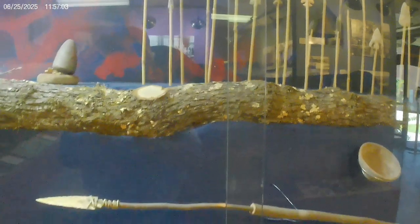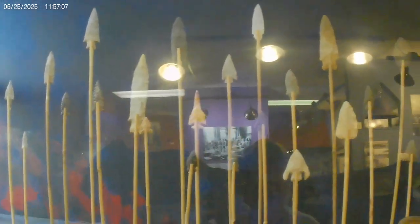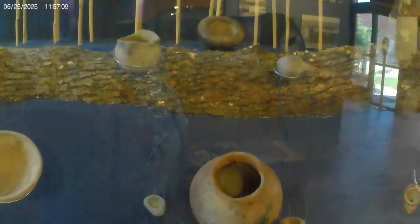And I know we've already seen all the Native American artifacts here. And the pipes, yeah, we saw all that.